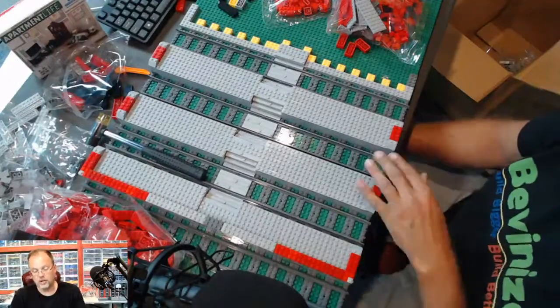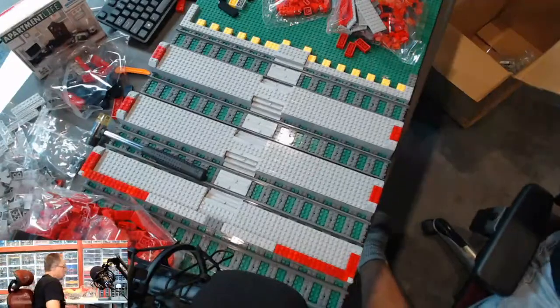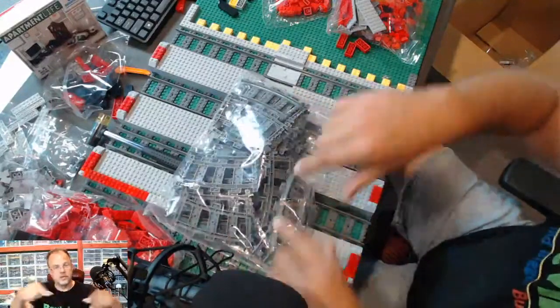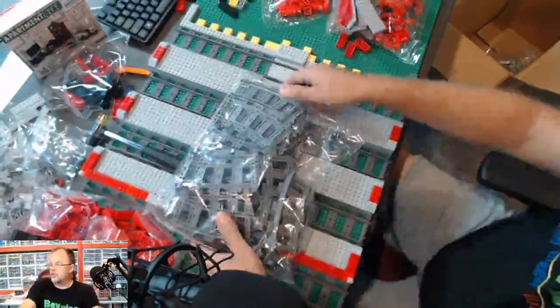And because they even include, because the roof all requires track. Just to show you, this is all the train tracks that are for the roof, because the entire roof is made out of curved train track, and all that came with the set as well.